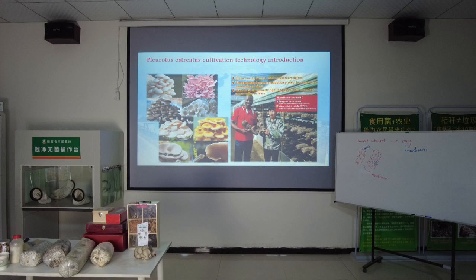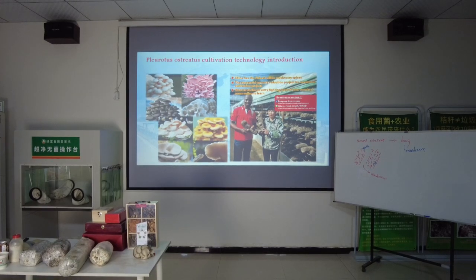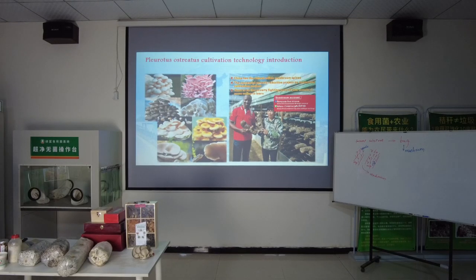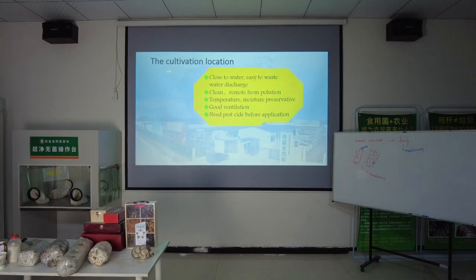Here are some of the species of the Pleurotus ostreatus mushroom. They have different colors and different shapes. They sell for different market preferences. Which one is your market's favorite mushroom? You can choose yourself.